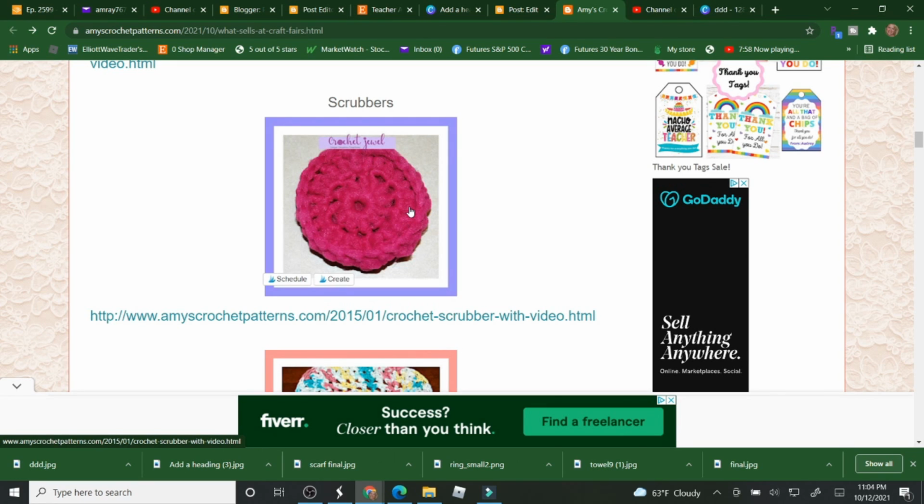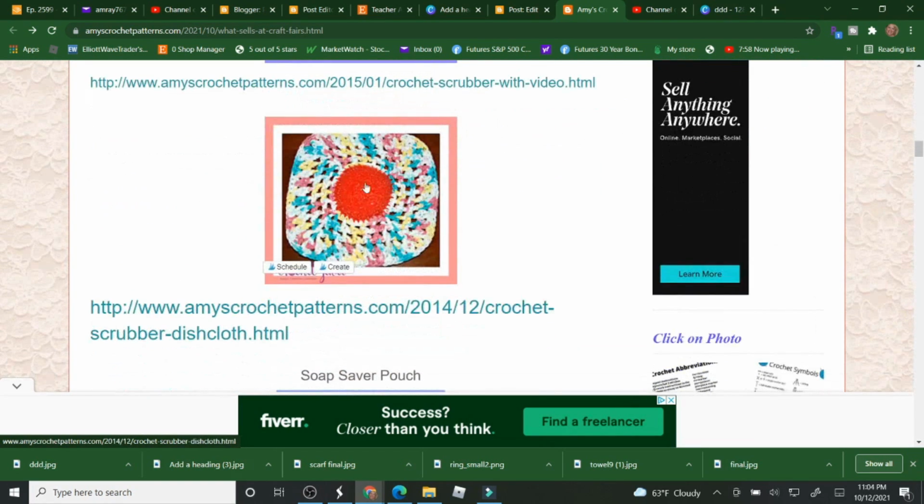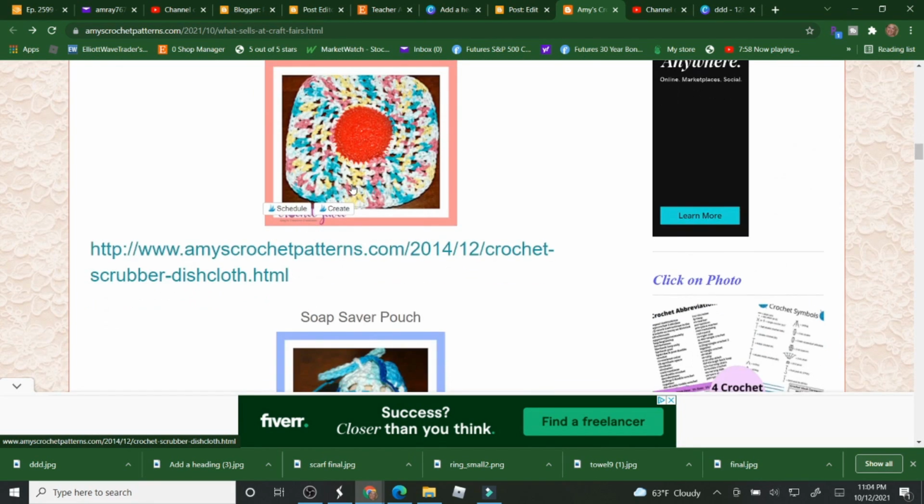Scrubbers are really popular. Usually when I'm at a craft fair, I end up buying one or two of them because they really come in handy. And the link for this is here. And they usually sell for only like $1.50. And then this scrubber in the center with the washcloth around it, I think those were selling for like $2 to $3. You can click right on the link here.